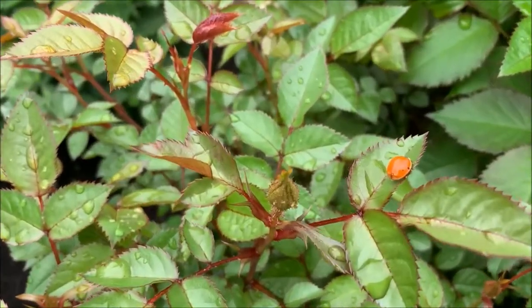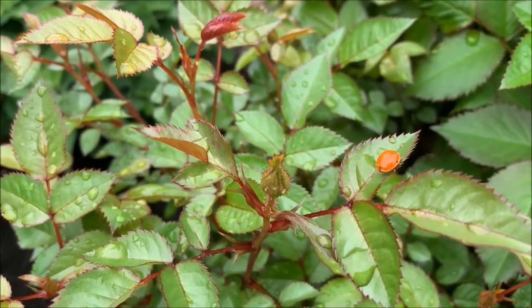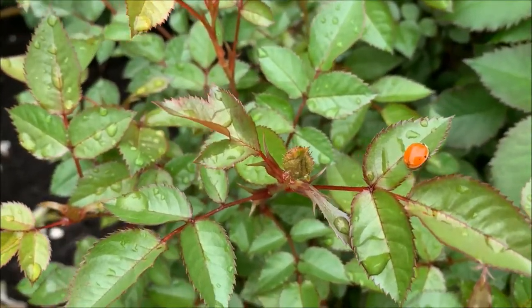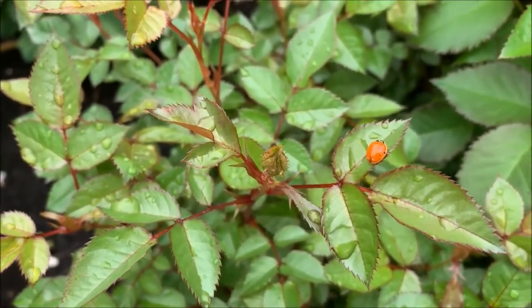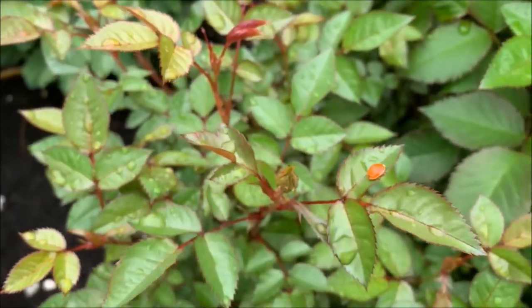Shout out for this lovely visitor in the garden. It's a ladybug. I think she just molted or something because she doesn't have any dots yet. And oops, sorry guys. And a little bug right here.